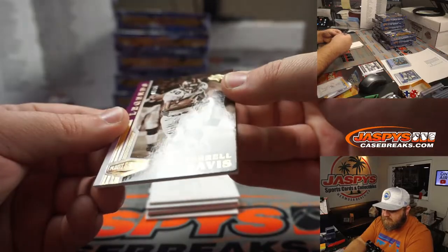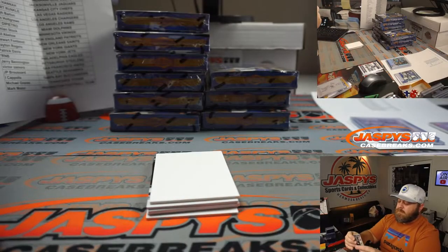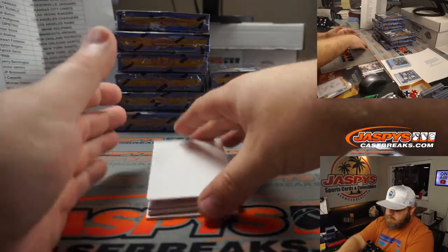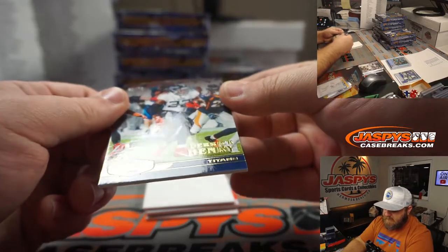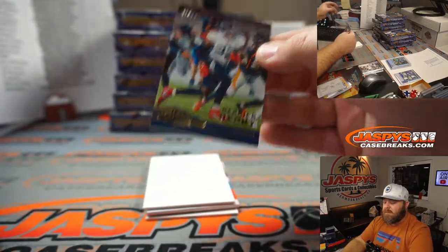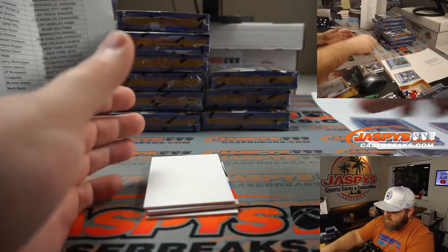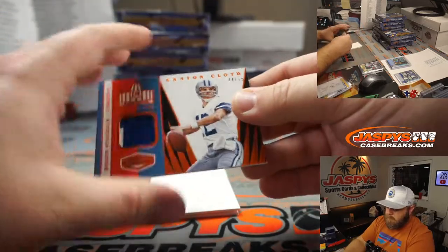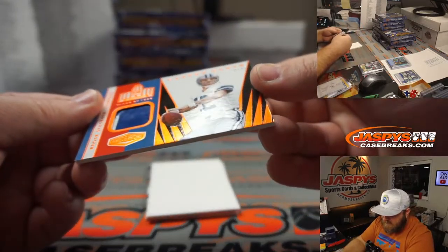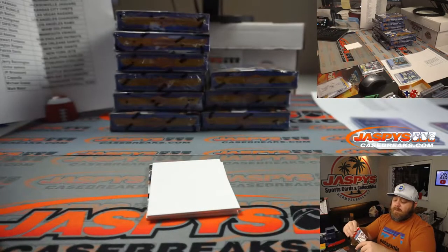Terrell Davis, 2 out of 35 for the Denver Broncos, Mark Neubauer. Derrick Henry, 31 out of 70 for the Tennessee Titans, Michael Graves. Two-color patch here. Canton Cloth, 44 out of 75. Roger Staubach for the Cowboys, John Hooten.